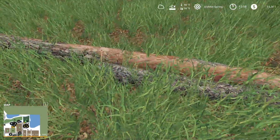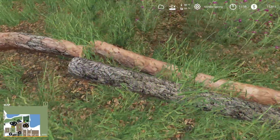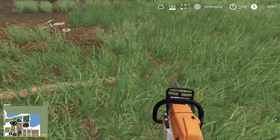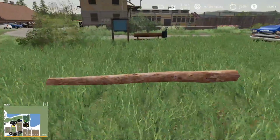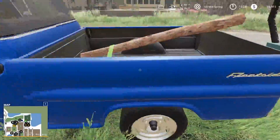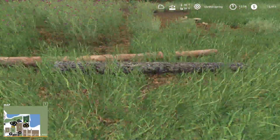So cut right there. Right down to the end here. And then this guy. There we go. And that guy can go on just by itself. Get that. We'll just set it in the back of the truck. Actually, that would probably be fine. There we go. Let's get our measuring stick out of the way.